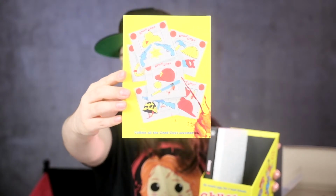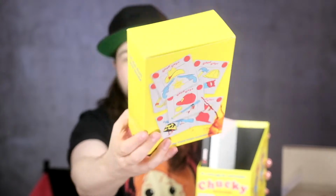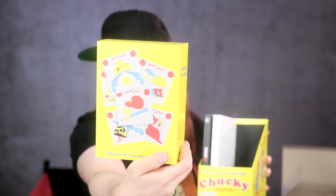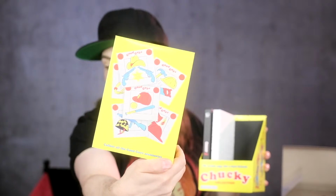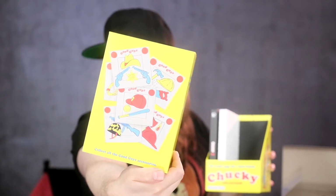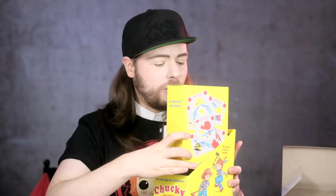Collect all the Good Guys accessories. We had a little blood stain there as well. This is really, really good design. So this is the version that's not stained with blood. And then we got the blood stained version. So this is kind of inside of here when you buy it. Now, obviously, once you start filling it up with the Blu-rays, you got to take this out.